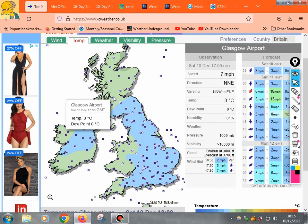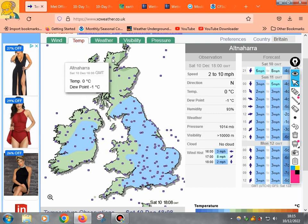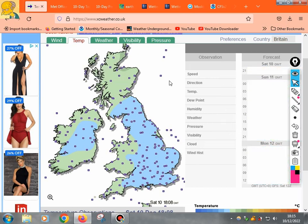Coming to Scotland, it's slightly less cold. Glasgow at +3, Aviemore at +1, Altnaharra at +0, Stornoway at +5, and Kirkwall and Lerwick at +5. Unusual to see Lerwick, one of the mildest places in the country, but there we go. It says the weather's light snow, but at +5 degrees I find that hard to believe. It's very unlikely to snow at that temperature.